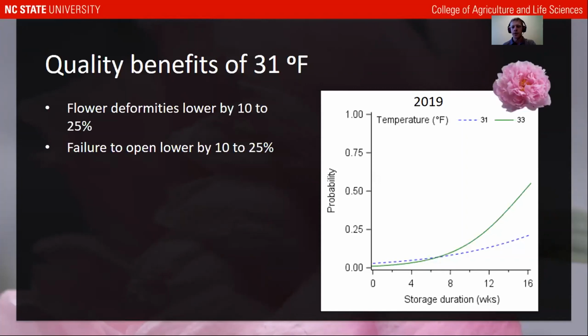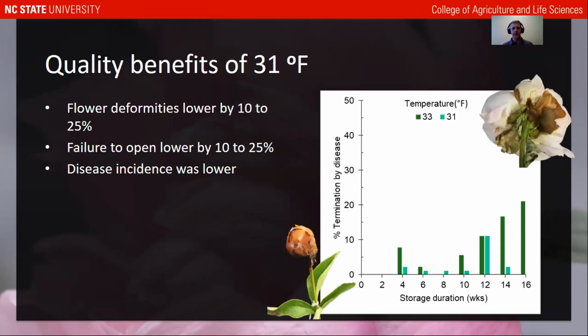This is showing Sarah Bernhardt and the percentage of flowers that failed to open over those 16 weeks of storage. And at 31 in the dotted line, you can see there's about 10 to 25% fewer flowers that are failing to open at that temperature as well. And this is a good segue into Gary's talk on disease, but we also had a lot less disease in flowers that developed botrytis at 31 degrees compared to 33.